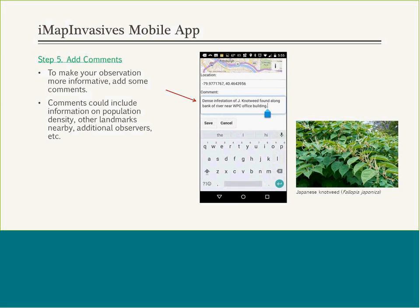Getting to the end here, to make your observation a little bit more informative, adding comments is always a good idea. So you can include comments that might have information on the density of the population that you found. You could also include landmarks that might be nearby, or additional observers that were with you when you made the observation, anything that you think might help to make your record more informative and more helpful to either you or someone else that's looking at it. Go and make sure you put that in the comment section.